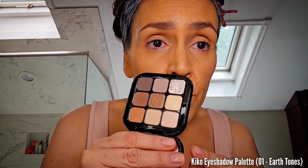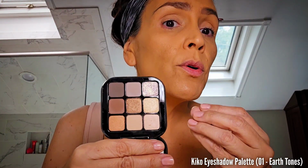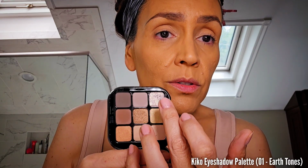So anyway, how beautiful is this? Now this color here, it's this marbled effect, but it comes across just like that. Isn't that pretty? Very subtle, elegant sheen to it. So this is perfect for travel. You can do a neutral color scheme with the browns and the golds, or you can do something cool tone with the others. It says earth tones. I don't really find them to be very earth tone-ish.